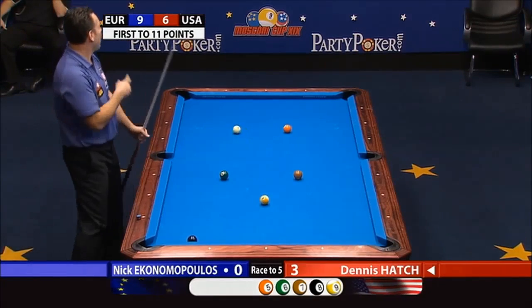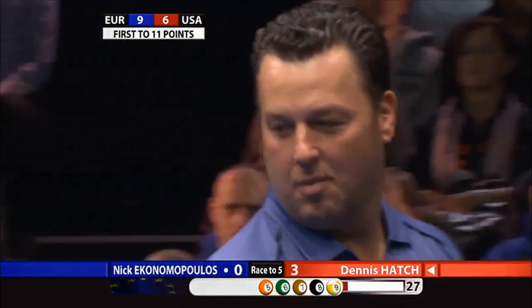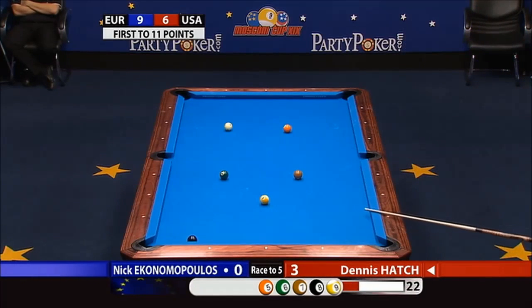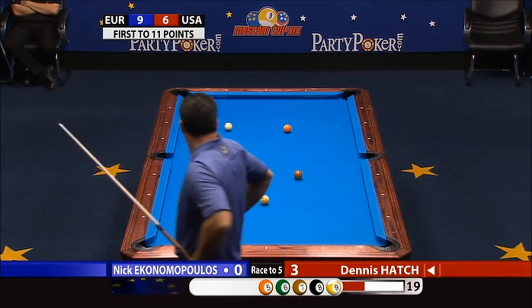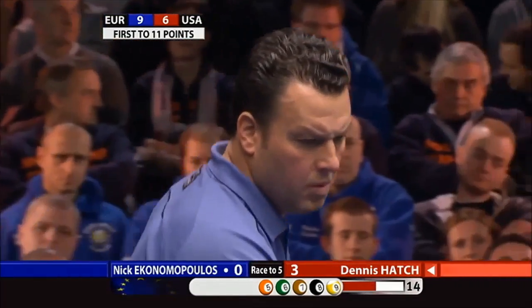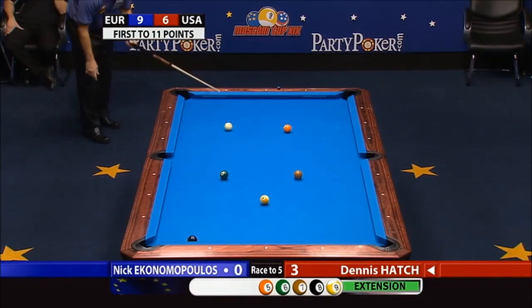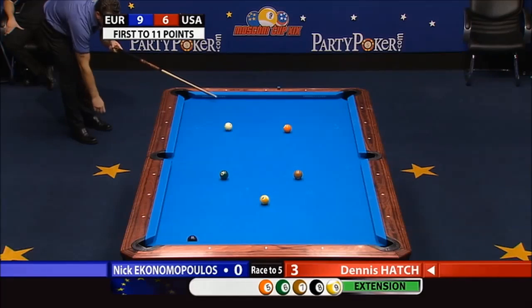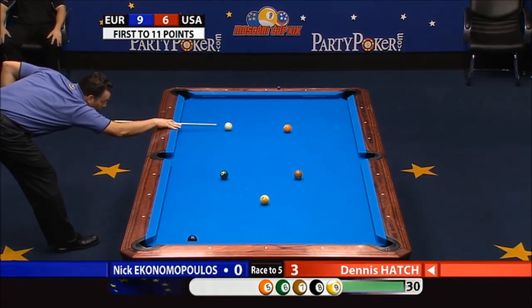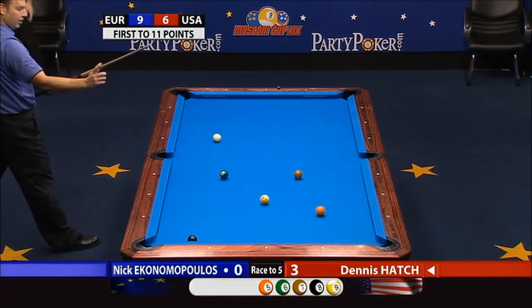He's getting a little careless here. He's getting a little lazy on this rack. This should have been an easy rack after he made that opening two ball, and he's made it difficult already. Extension call. Now he's looking at the side pocket. This ball is missable. Just like that, it's missable.